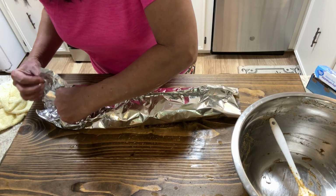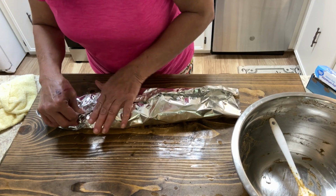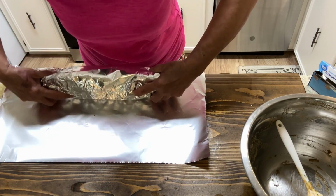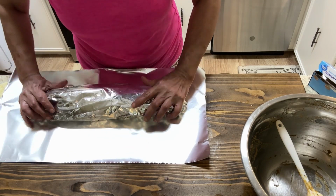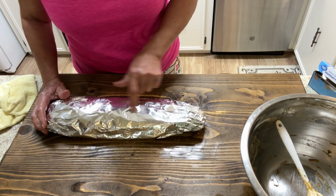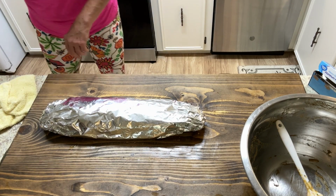Get in there. Yeah, I'll put another piece of foil on top if this is covered. Now watch what I do. Perfect. And I'm going to write top on here.